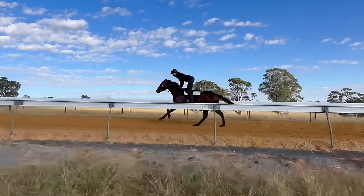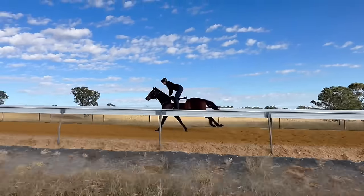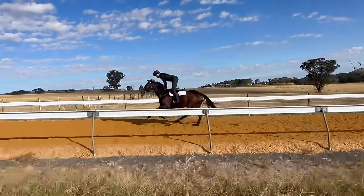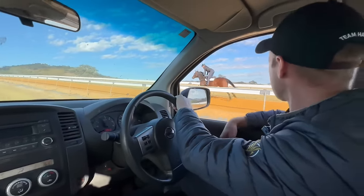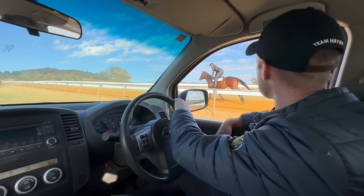We're getting up to 50 kilometres an hour. Wow, it's moving, aren't we? They're quite amazing animals. This is one of my favourite gallops on the property. I think it's unbelievable for their fitness. It takes a weight off their forelimbs, it gets some powering through their hind quarter, and puts a really good base on them for their racing preparations.